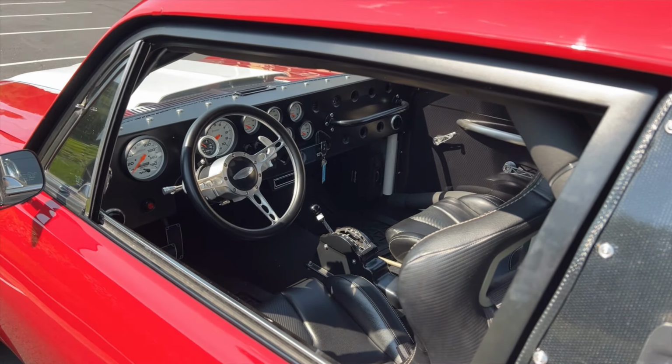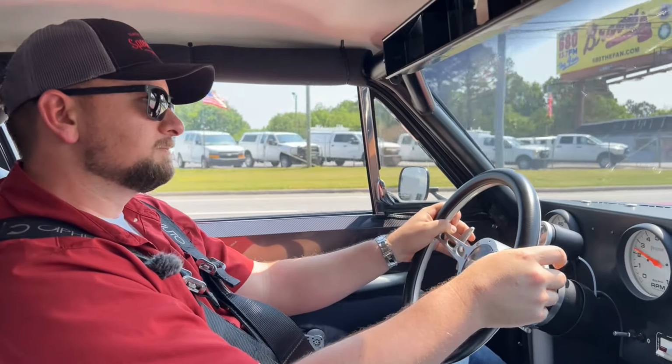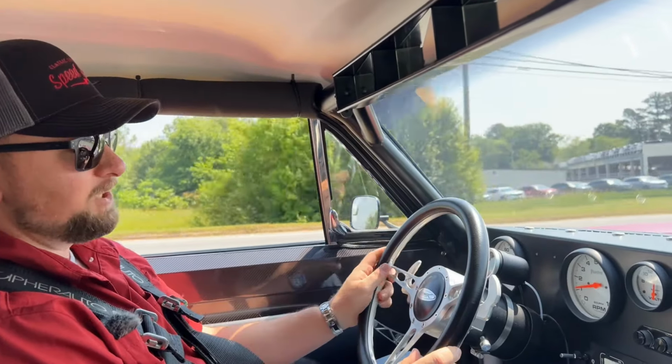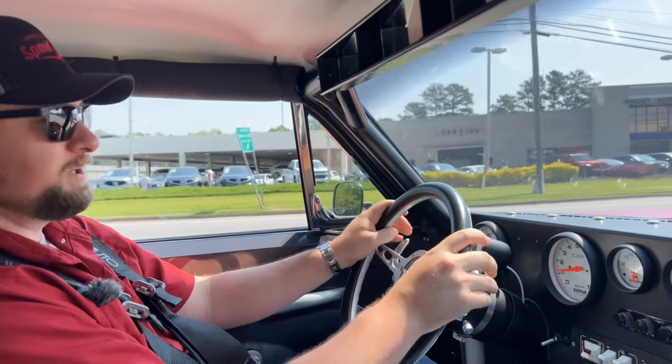All right, guys, to turn on the paddle shifters, you just flip the switch up. That turns the paddle shifters on. Then you just tap it, upshift. To downshift, you hit here, and it'll downshift it. But we'll go ahead and put it back into automatic mode here, and we'll just finish our cruise.